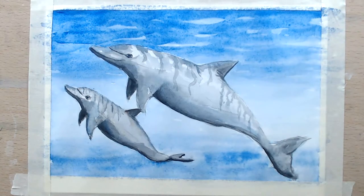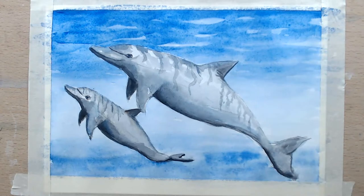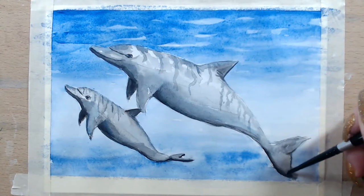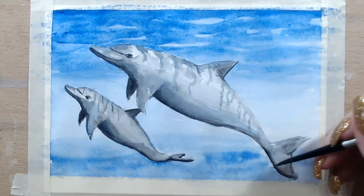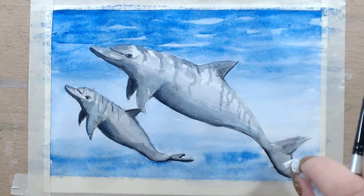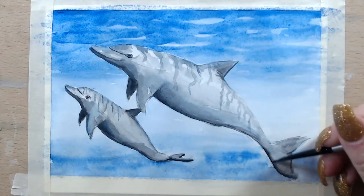So I'm just going to lift that off. Okay. I think I see what I've done. I think I've made that line there too thick. So I'm going to see if I can lift it. So wet me brush, and go back in and re-wet that and lift it a little bit. And then blot, blot, blot. Wet, wet, wet. That's making it a bit less harsh. Blot, blot, blot. Yep, starting to get better. Oops.